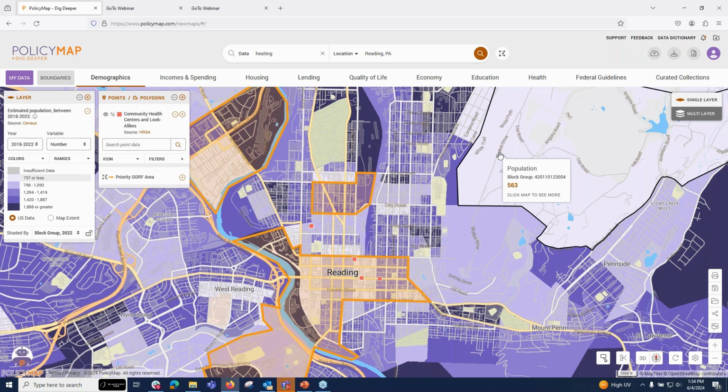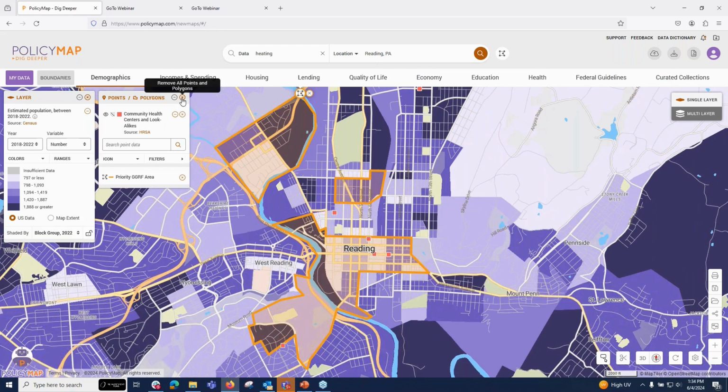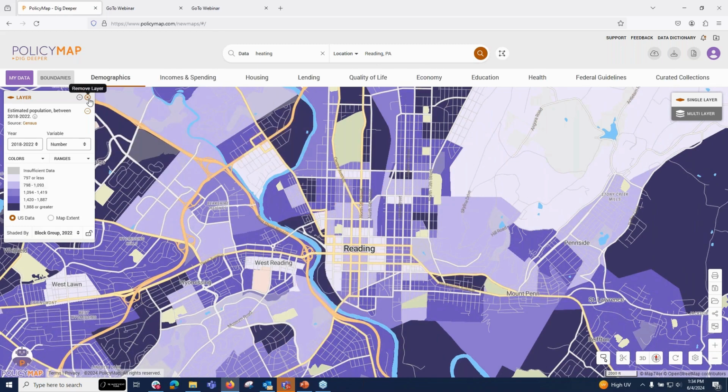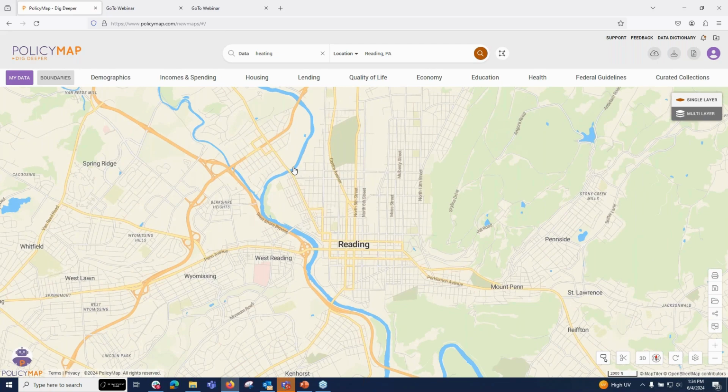Yes. Okay. Is there any data that people are suggesting that they would like to see us have that we don't have at this time? Not yet, but if you type it into the control panel, we'll read it.